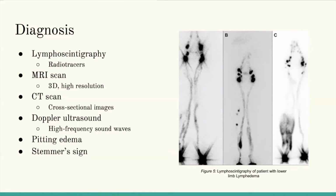Stemmer's sign is a thickened fold of skin at the base of the second toe that is able to be lifted when pinched. Stemmer's sign is positive when the tissue is unable to be lifted, which is often an early indication of primary lymphedema, which is able to develop into secondary lymphedema. The test is negative when the tissue is able to be normally lifted.